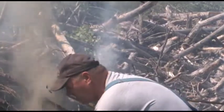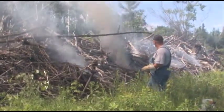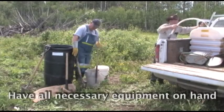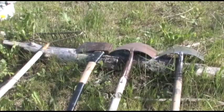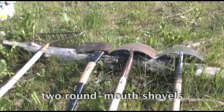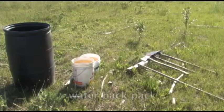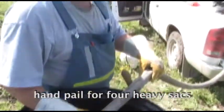can reduce the chance of a fire getting out of control by being prepared properly before you begin burning debris. Make sure to have the necessary equipment at your site to contain the fire in case it gets out of control. These materials include an axe, two round-mouth shovels, a barrel with at least 200 liters of water, a water backpack, and hand pail for 4 heavy sacks.